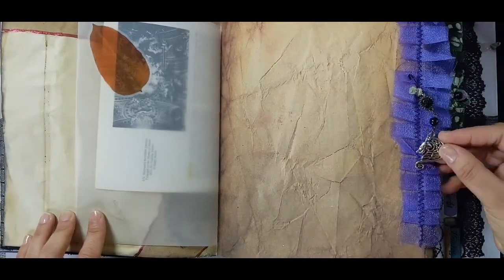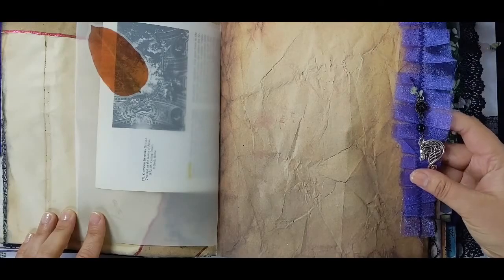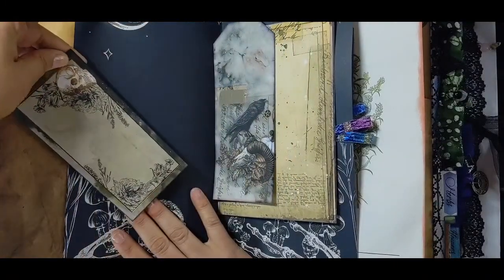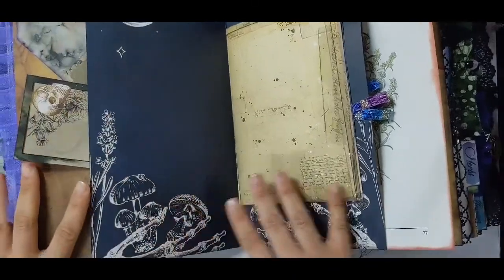And then the charm for this one is a Celtic horse, I think. I'm going to say horse because they were big on horses. I'm not super familiar though. And there's a large tag and a large journaling card on this side.